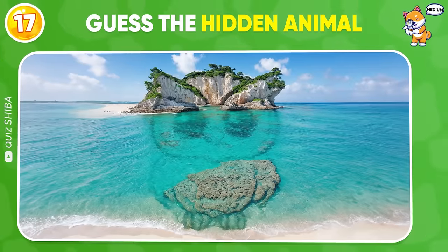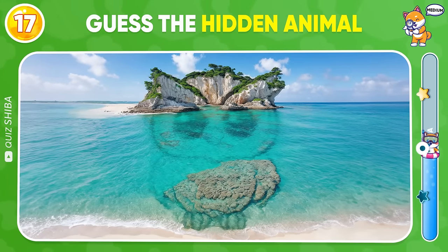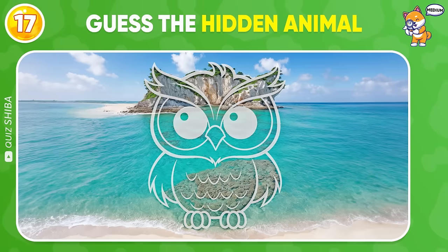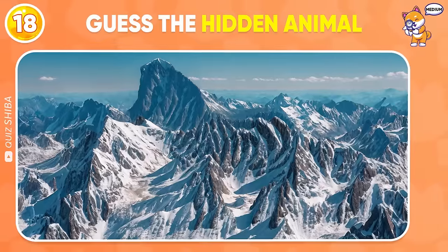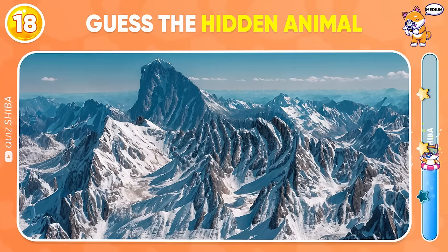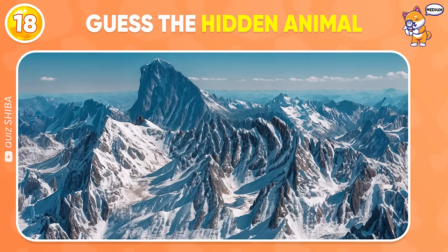What about this picture? Fantastic! It's an owl. Guess the animal hiding among these endless mountain ranges. Bingo! The answer is a zebra.